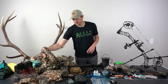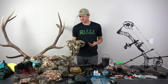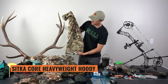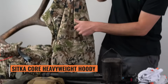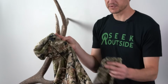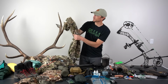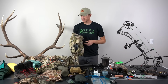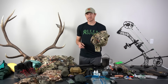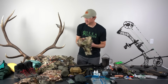Moving into more of my mid layers, one of the staples in my elk hunting gear list has always been, and will continue to be, the Core Heavyweight hoodie. So it's got a hoodie, it's a 1/4 zip. Again, you have the pocket here in the front. You've got loops for your thumbs, if you need to keep your sleeves down while you're putting on a jacket. This is one of my very favorite Sitka pieces. I would say if you're looking to build a Sitka system, this is absolutely a piece I suggest that you pick up. Once again, that's the Sitka Core Heavyweight hoodie.